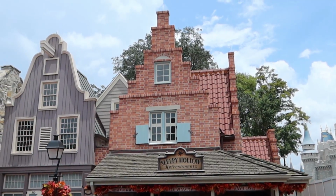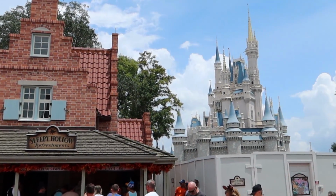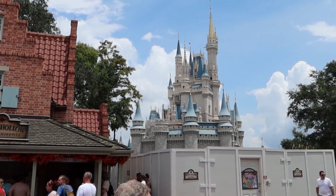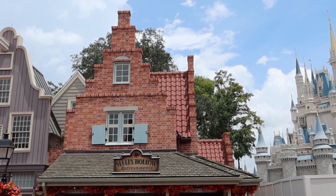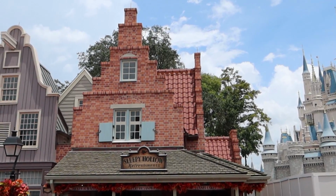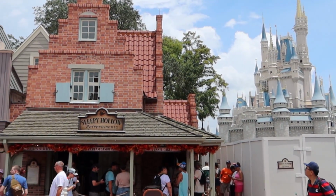Just as a little FYI, because of the work that they're doing next to Cinderella Castle on that walkway, the smell of paint over here by Sleepy Hollow Refreshments is pretty overpowering and would probably ruin your lunch if you're smelling it while eating stuff from Sleepy Hollow Refreshments. So I would say get it from here and then try to eat it somewhere else around the park, even though the seating area is still open sort of back there behind it.